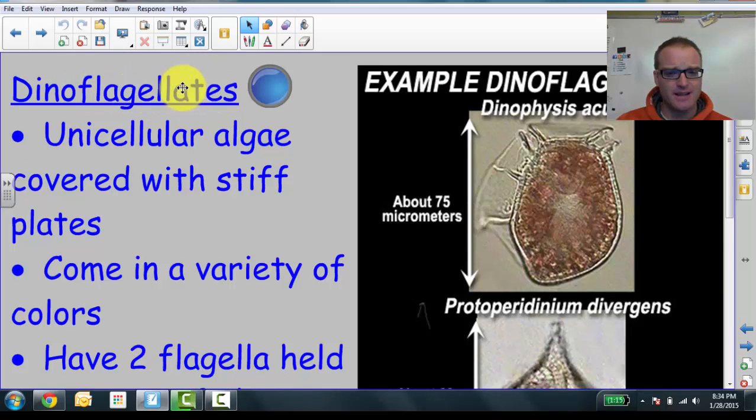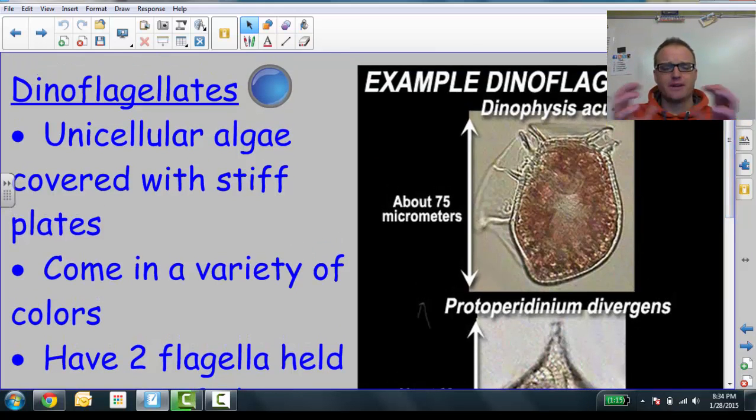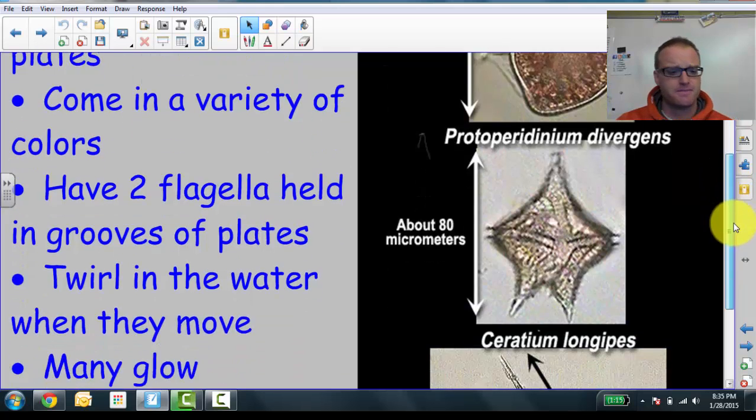So again, that flagellate, that means they probably have flagella to help them move around. Again, these are unicellular algae, so they're one cell big. What's unique about them, they start being covered with these stiff plates, with that really stiff plate on the outside. They come in a variety of colors. They have two flagella. They're in grooves, and they kind of spin around in the water, and that's how they move. And they tend to twirl around in the water.